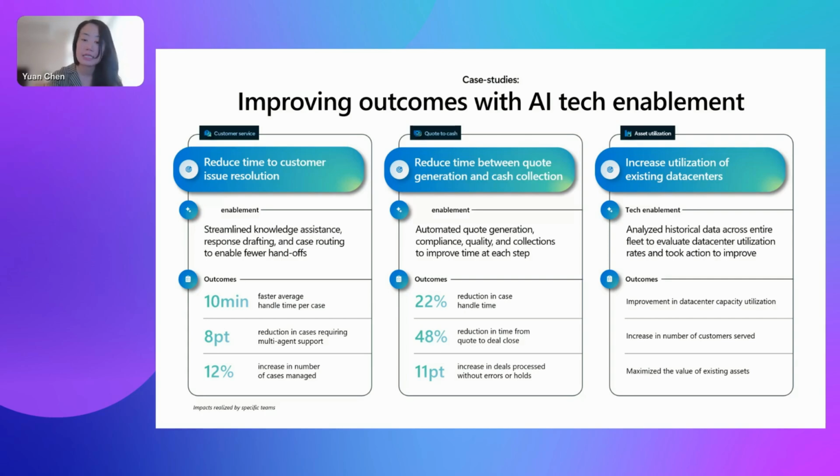And the last one is an example of how we can leverage generative AI for resource allocation decisions and improve our capacity utilization. As I mentioned earlier, for all of our data centers, we build to the peak. That means at any point in time, we have data centers that are underutilized. With AI, we were able to analyze historical data across our entire asset base to see how we can improve the utilization rates. The outcome is that we are able to serve our customers better with more reliability, but at the same time, it also led to cost savings for us since we are making better utilization of our assets.